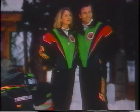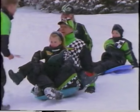Suits, quality nylon suits and premium helmets, to our cat paw gloves and cat tracker boots, we have something for the whole snowmobiling family.